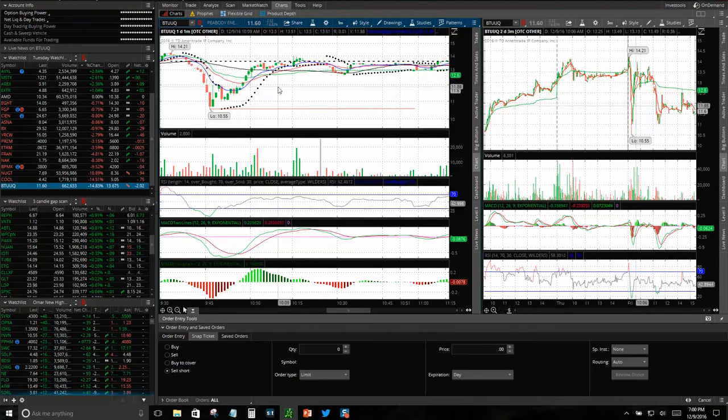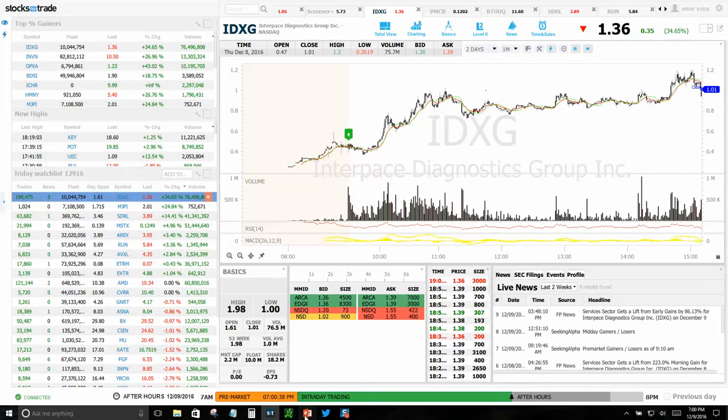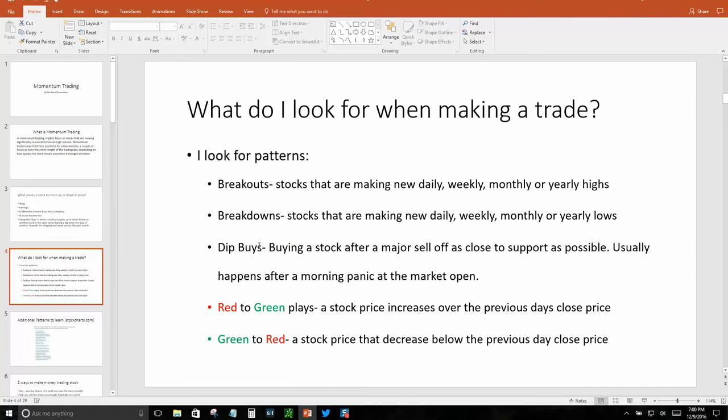So I mean, if you're a sophisticated trader and you understand patterns, you can make money shorting stock, longing stock, buying dip buys. And again, this is all part of the PowerPoint that I talked about, right? I talked about dip buys, buying a stock after a major sell-off as close to support as possible. Usually it happens after a morning panic, after the market opens.